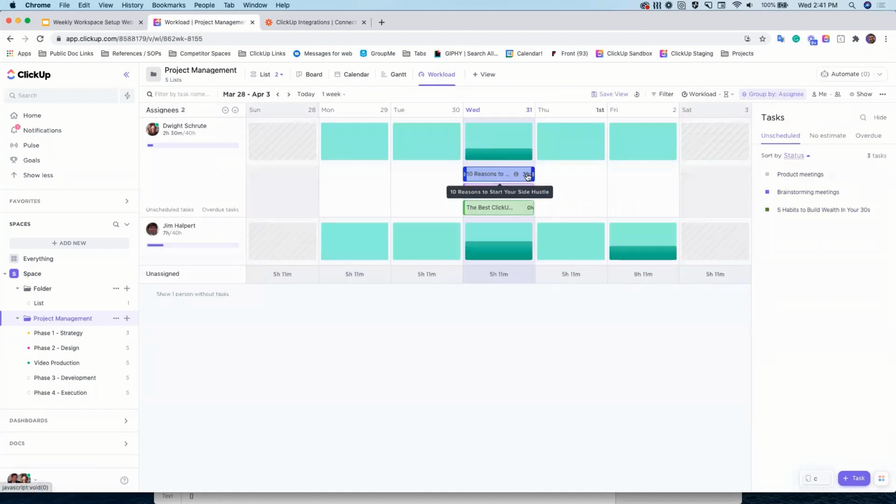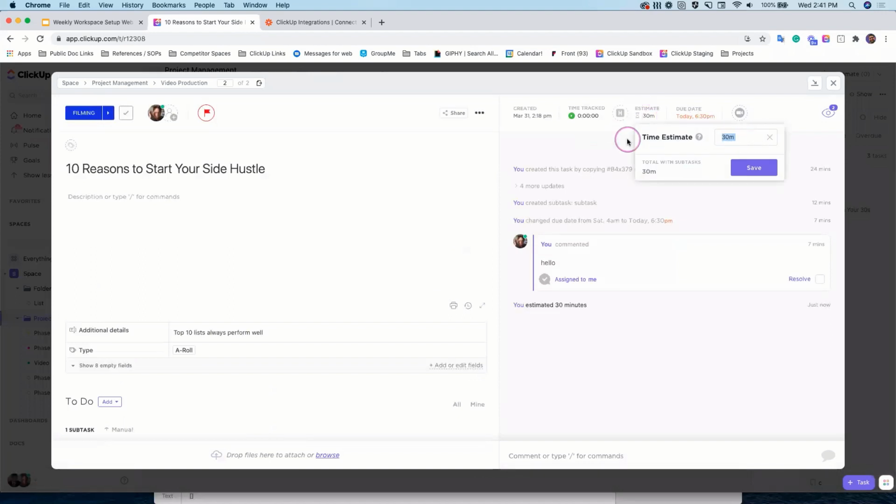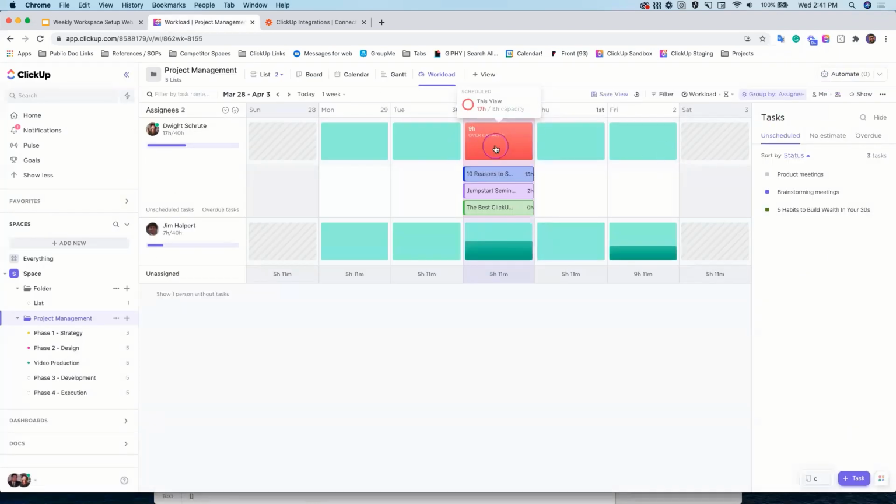Okay, so now on this workload, we have these tasks, and based on their time estimate, we have tasks that are assigned here with time estimates built into it, right? And we can see based on Dwight's workload, how much of that is being taken up. So let's open this one up and let's just max this out a little bit. Let's give him an unachievable task. Let's give it 15 hours and see what happens. Right now, you will see that he is over capacity on that particular day.